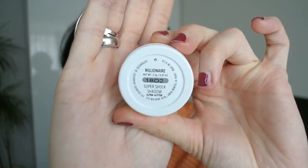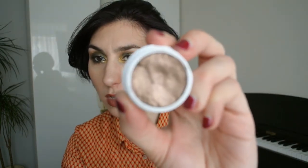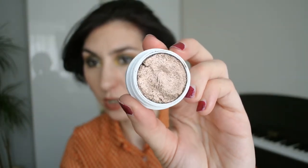Come on camera, how hard is it to focus? Okay, so Nillionare is more of like a bronzy brown with a bunch of gold sparklies to it. Actually, I think it's described as multicolored glitter. So you do see a little bit of pink and maybe other colors shining through. Absolutely stunning.